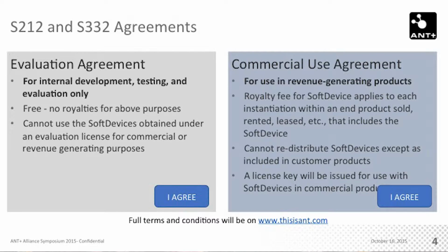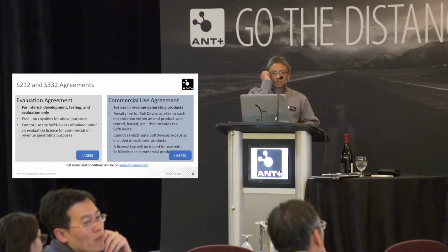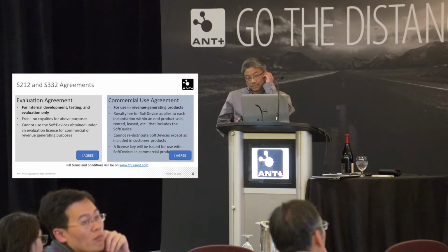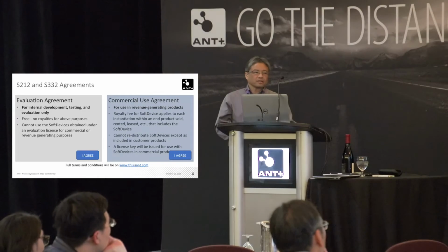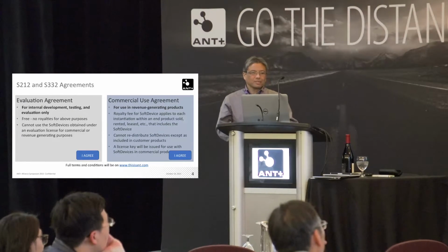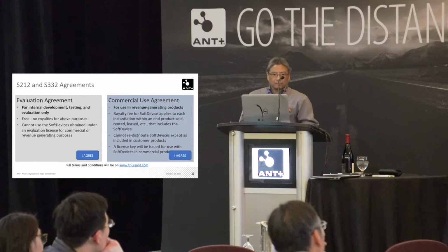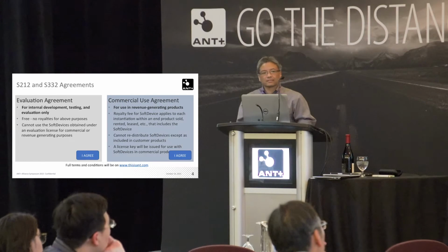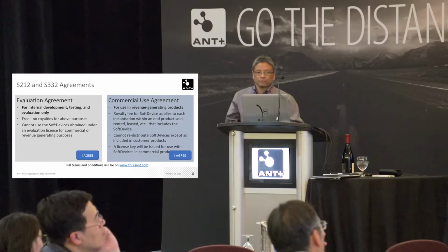Both the S212 and the S332 stacks follow the same license agreement structure. Both will have an evaluation agreement as well as a commercial use agreement. For the evaluation agreement, that agreement is free, so no royalties associated with that. But the caveat there is that it is only intended for internal development, testing, and prototyping use only. These soft stacks accessed under that agreement cannot be used for commercial or revenue generating purposes.